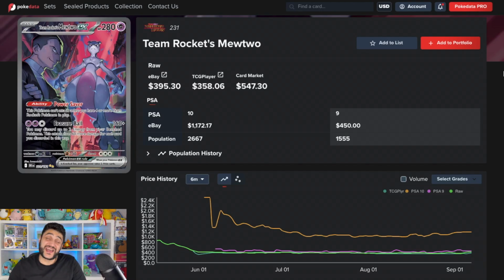PSA 10, however, $1,172. Much higher than some of the other cards, such as the Charizard as well as the Greninja that we just looked at. Of course, the population is much lower, 2,667, and of course, that's also due to the fact that the set has been only out for a few months, whereas Twilight Masquerade's been out for over a year now, which does make a difference.